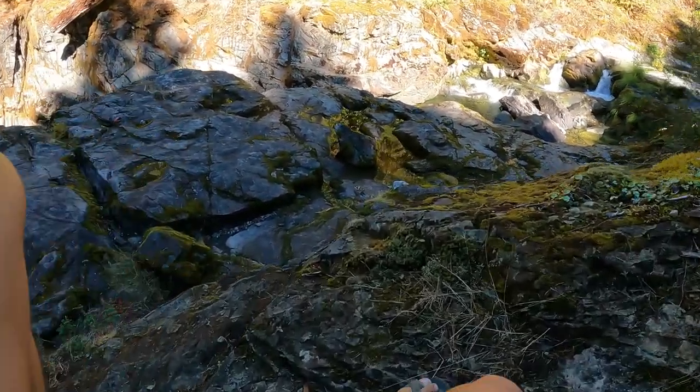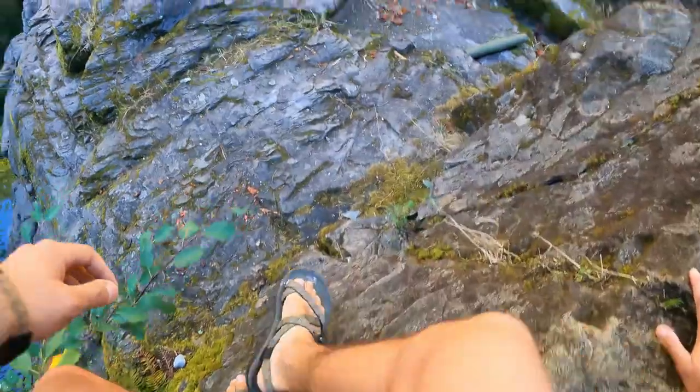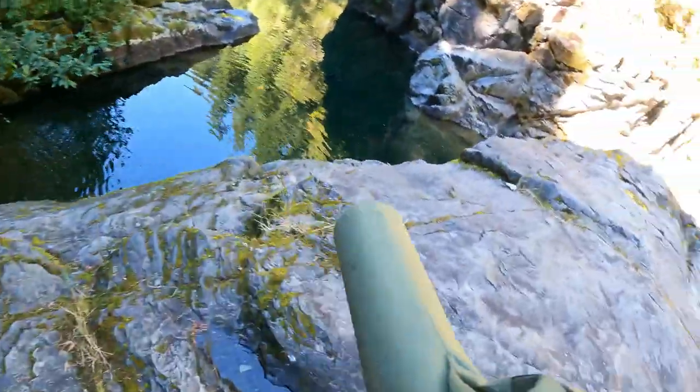Yeah, it's slick, man. Good thing my pole is in that nice hard case. It's not the best pole, but it's really convenient to bring around. It's the Shakespeare Wild Series. Came with this nice durable case.